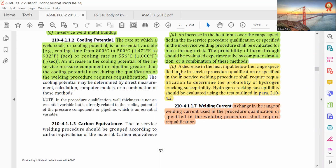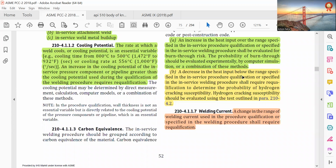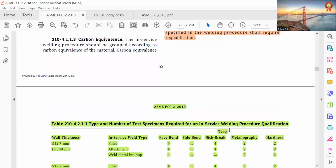experimentally, by computer simulation, or a combination of the methods. A decrease in heat input below the range specified in the in-service procedure qualification or specified in the in-service welding procedure shall require requalification to determine the probability of hydrogen cracking susceptibility. Hydrogen cracking susceptibility should be evaluated using the test outlined in para 210.4.2. Welding current: a change in the range of welding current used in the procedure qualification or specified in the welding procedure shall require requalification.